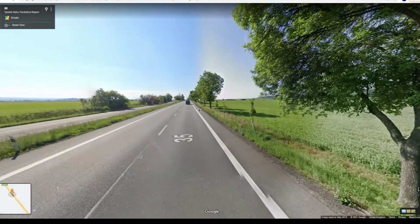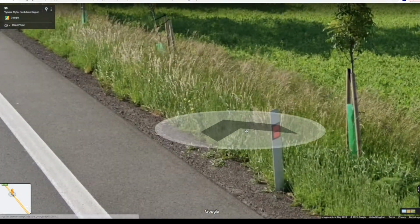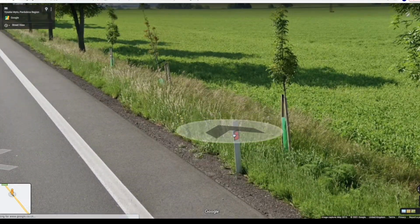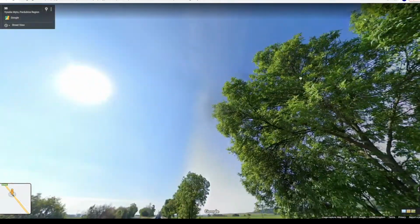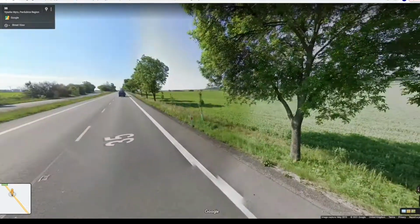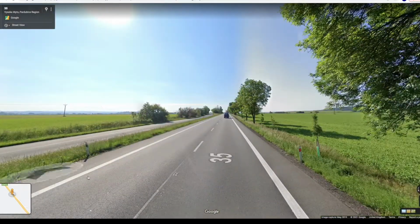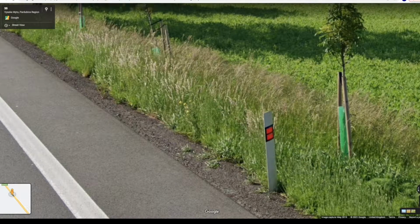Okay, so next up is Czechia. And Czechia has the same bollard as Slovakia, but a good way to determine these countries is that Czechia will have Gen 4 coverage and Slovakia will not. So this is Gen 4 coverage here. As you can see, it's really good quality, and you will have a blue kind of car here. So yeah, if you see this bollard and it's this really good quality coverage, you can go and guess Czechia.